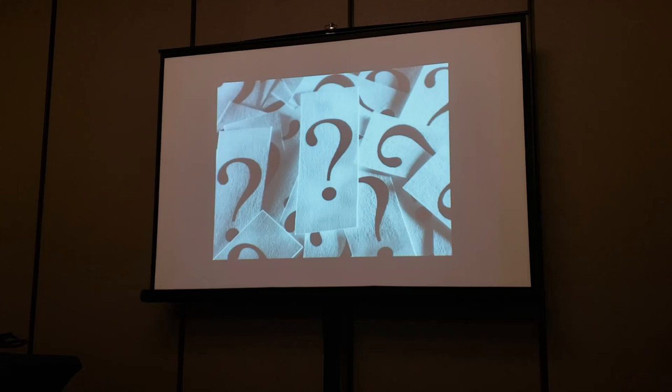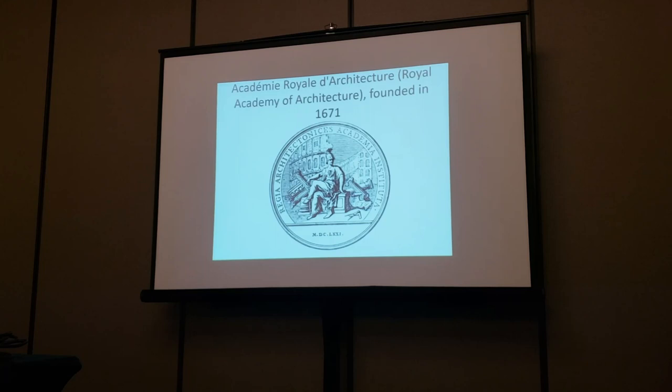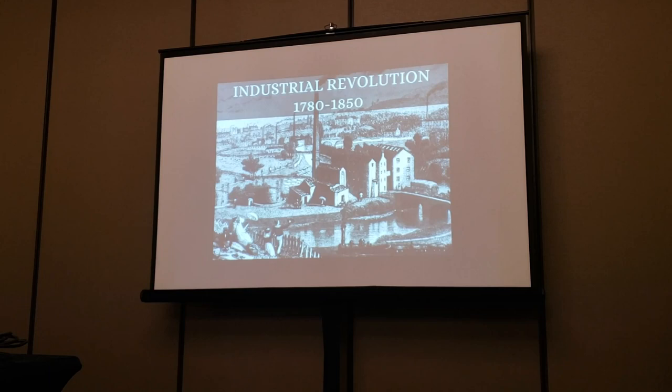I'll just briefly go through it. In this portion of the presentation, I try to explain why we don't have this knowledge in America, what happened to it, and basically there's a lot of stuff that occurred that prevented us from really obtaining it and flourishing with it. So in the 1600s, there was this divergence of architects and craftsmen, with the idea of Beaux-Arts schools. The Industrial Revolution had a big impact on society.